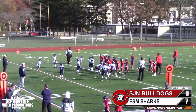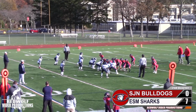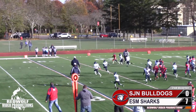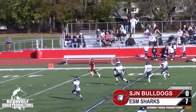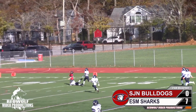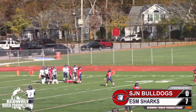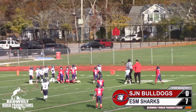Two backs in the backfield with a wing on the corner. Reverse to number 66, Colton. He's off to the races upfield. That's Colton Mars. A lot of Sharks in pursuit. He's brought down at about the 12-yard line. The ball did pop out, but they're going to call that down. So he'll retain possession. Colton is slow to get up, so they're going to take a look at him.